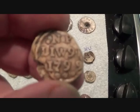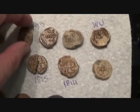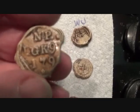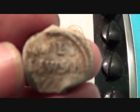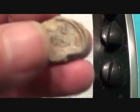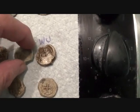Nice one. You notice the NP, let's say Port Nava, and another one there, that's got to be 1799, again NP. Another one here, I think you can see the NP up the top. Again, that's 1790, either 8 or 9. We've got a few 98s.